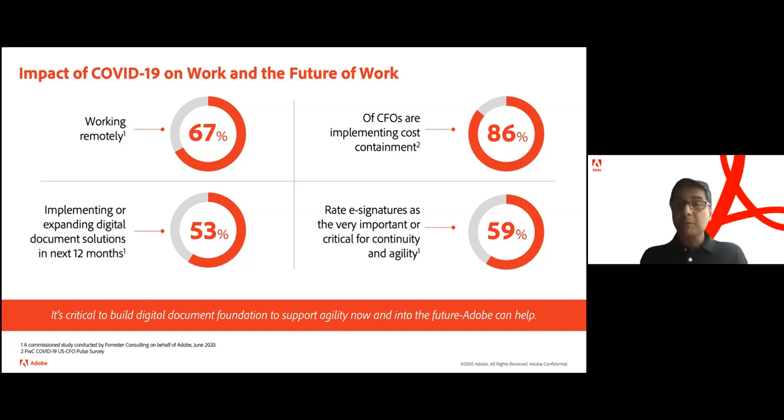At the same time, experiences matter for their employees as well as their customers. We are looking at least 53% of companies in this particular situation driving towards a digital experience, moving towards implementing something that will digitize the experience for their customers. It is probably one of the biggest levers of digital transformation. That's what COVID has become. And within these 53% of companies, 59% of them are rating electronic signatures as a very important part for their business continuity project, as well as the agility at which they can do business, they can perform the tasks going forward.